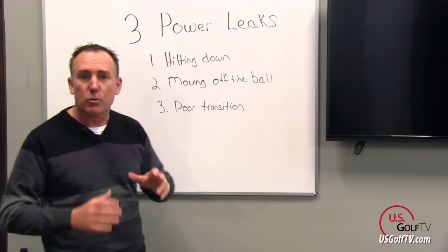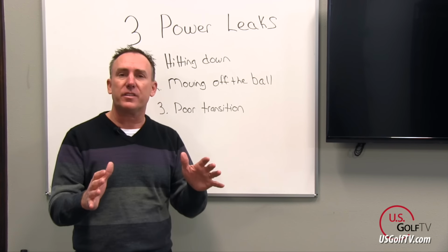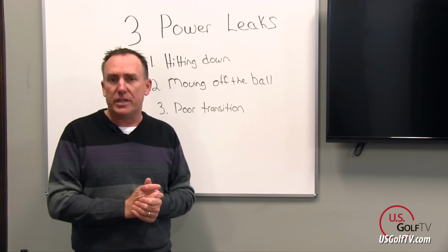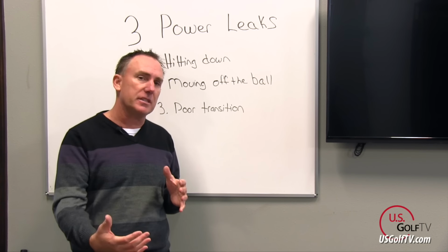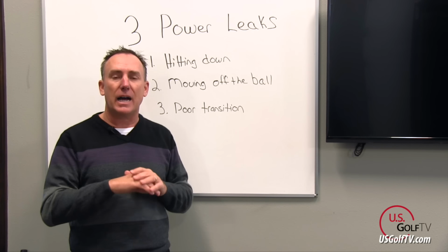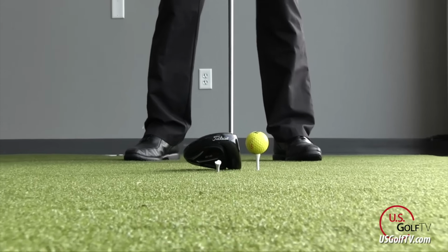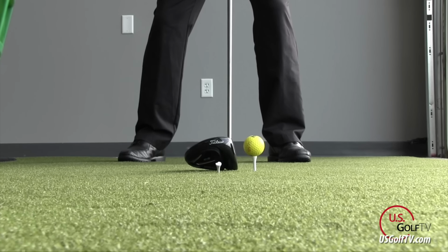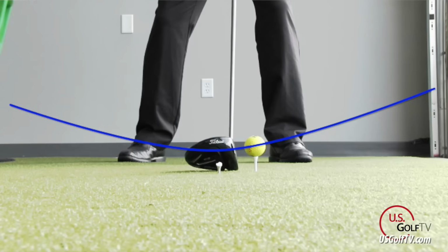So hitting down, we're talking specifically here about the driver. Now, one of the things that we know with technology like radars and club fittings and all these types of things that we can do now is we know without a doubt that in order to maximize your distance with your driver, based on whatever your club head speed is, you want to hit up on the driver.